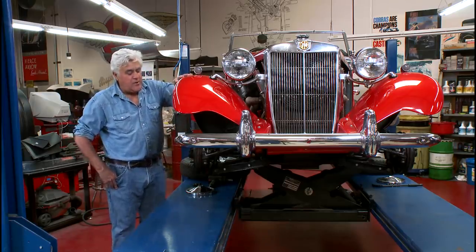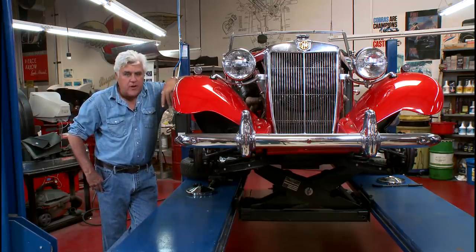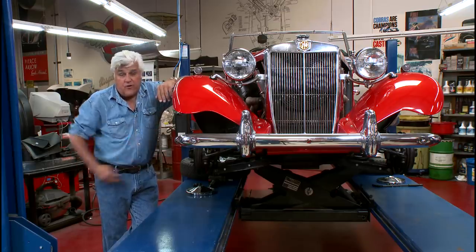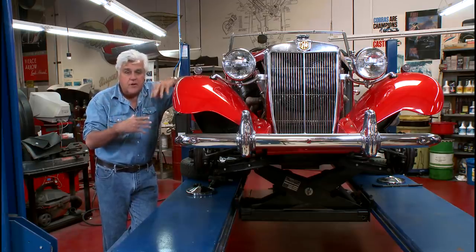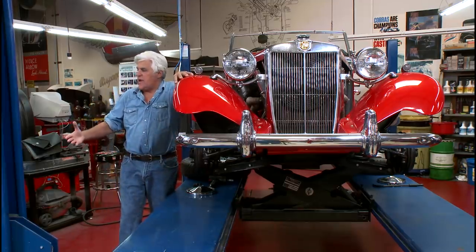So what we do, whenever we have a problem, we call our friends at Wilwood. They're right up the street. They make all kinds of disc brakes for all kinds of cars, be they foreign or American. But the nice thing is they have a great engineering department, and they can help you adapt their brakes to whatever your needs are. Let's meet Dustin again. Dustin, good to see you again. Hey, good to see you, Jay.